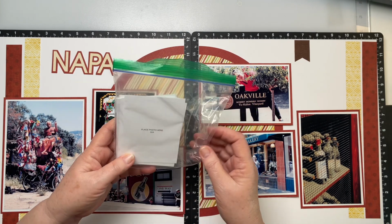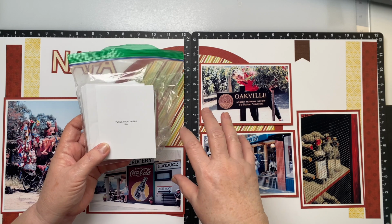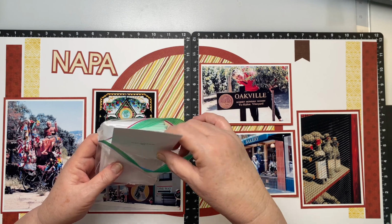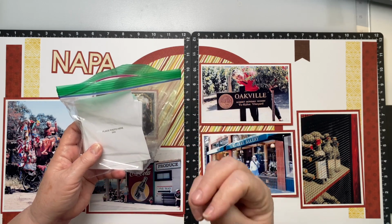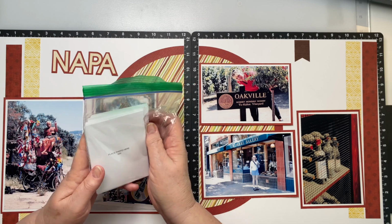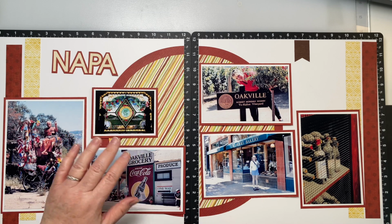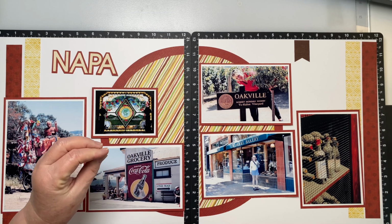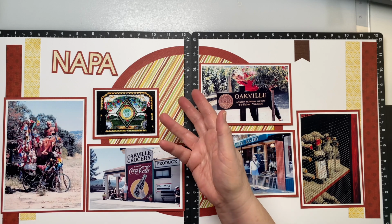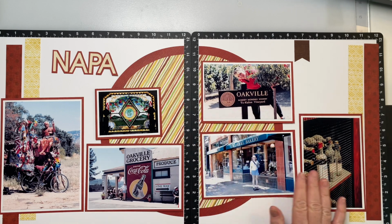Each of our workshops comes with place photo holders in various sizes, whatever's appropriate for that workshop you're working on. If I don't use them, I put them aside. They come in a variety of sizes, usually 3x4, 4x6, 3x3, 4x4. I think those are all the sizes. When I want to mat a picture in white, instead of using my real heavy duty cardstock, I will use them to mat a photo, because I just need that pop of white to make things stand out. So I've done that on all of these pictures.